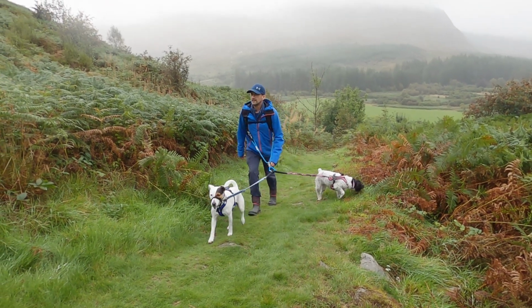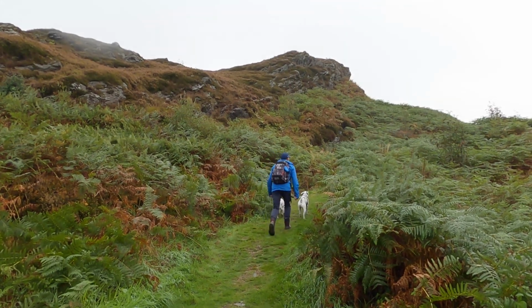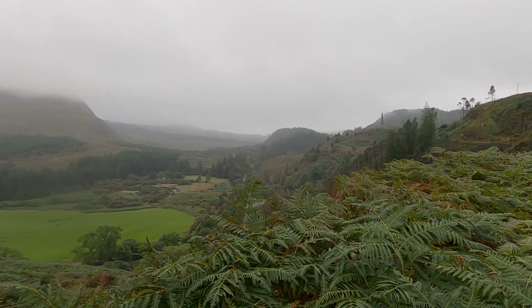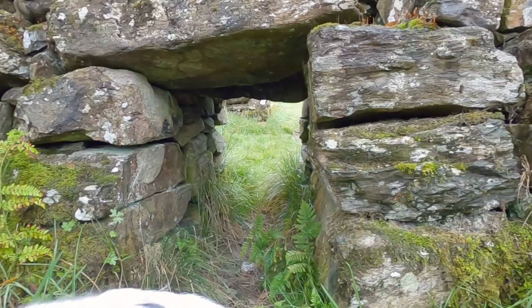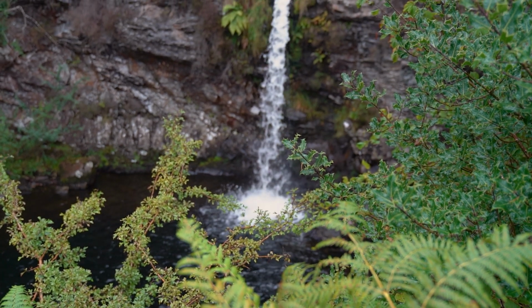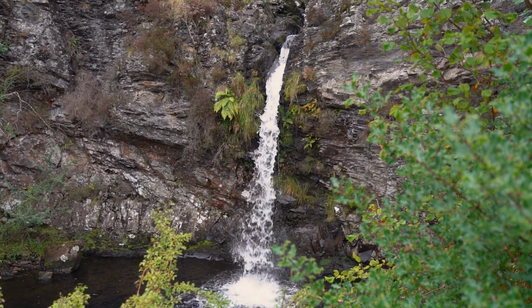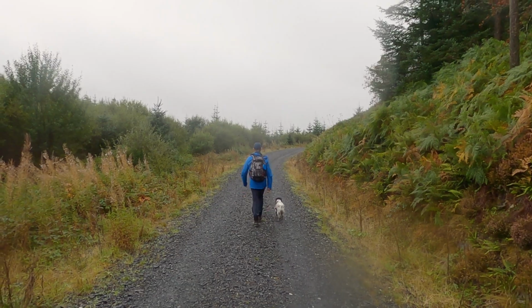From the Grey Mare's waterfall, it's a steep walk up and over the ridge, but it's worth the effort for the fantastic views. We stumbled upon a second waterfall called Rosie's Waterfall, which in better weather would have made an excellent wild swimming spot. We then walked along the fire road until we looped back round to view Murray's Monument.